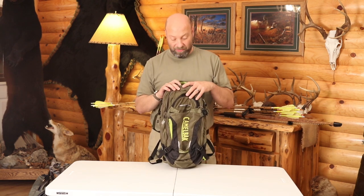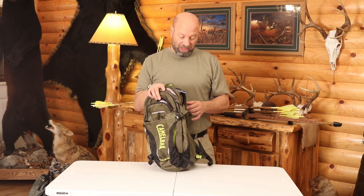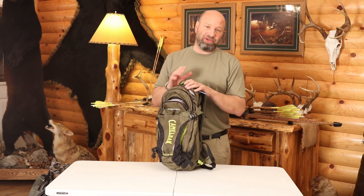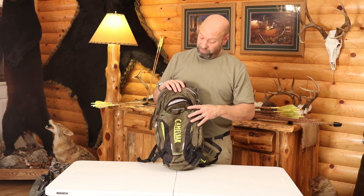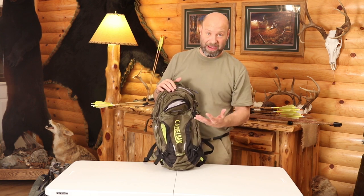I've been using Camelback packs, like I said, for 30 years. Never once have I had one ever rip, break, or a buckle fail. I've never had anything ever happen with a Camelback pack. This one here, no different. Long-term review on this one, 10 thumbs up. Thing's amazing, straight up amazing, and I would expect it to be.